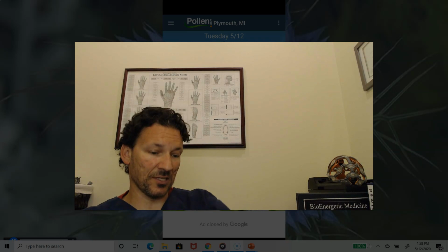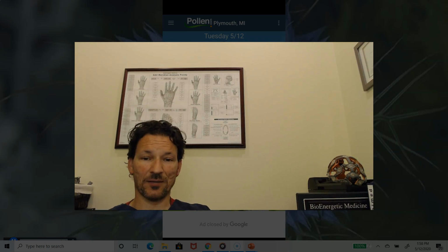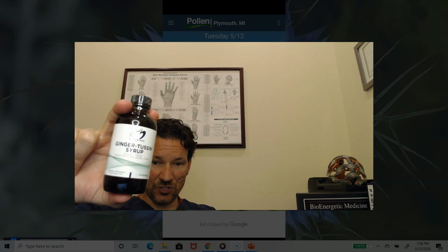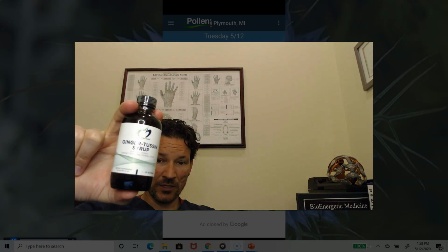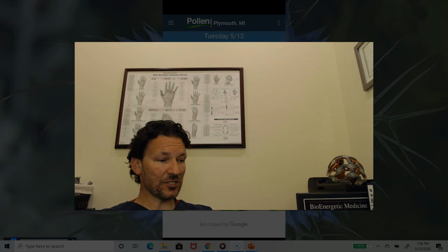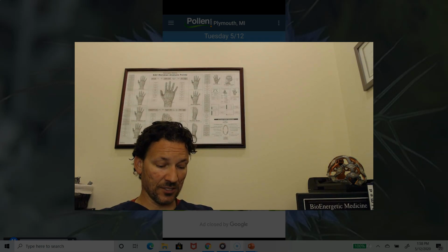Now with kids, one of the things I've found is they wake up, they might be wheezy. They have a hard time clearing their chest. And anytime that happens, if you take some of the ginger tussin, roughly a teaspoon, into some warm water, that'll help them clear their throat. And then we need to teach these kids how to cough up a lot of that mucus. So the ginger tussin is symptomatic relief, and that goes for adults too.